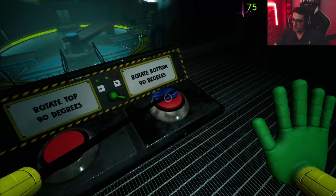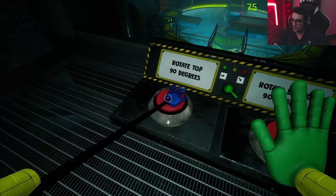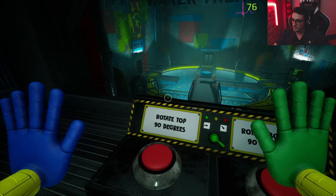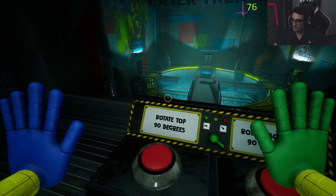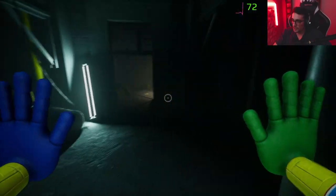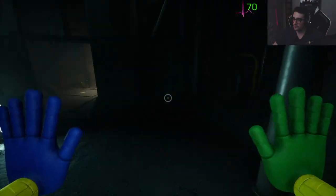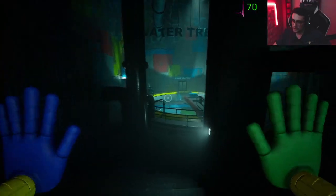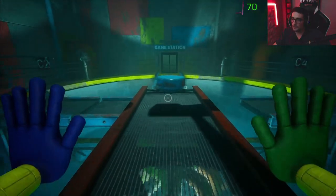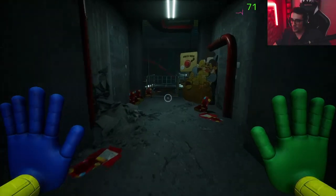Ooh. Water treatment? Where am I going, by the way? I mean, that kind of works, I think. I guess we'll find out if it works or not. I'm gonna say yes. I'm gonna say yes. I almost ran right into the water.